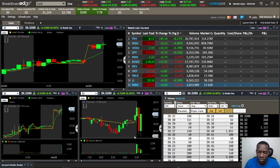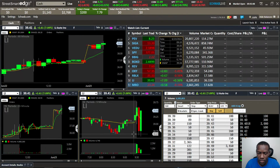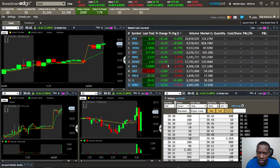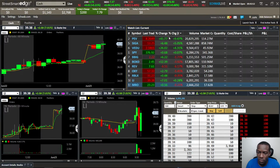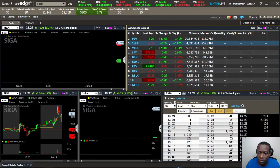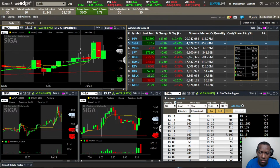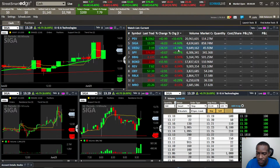LI pumping back up there off those bottoms. 38 up to the 39s there. SIGA got the rejection, finally coming back down through the mid part of this candle.